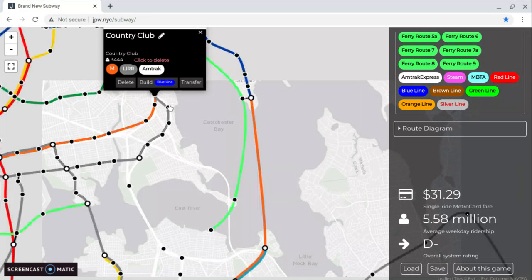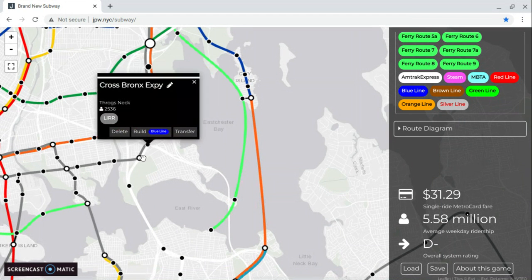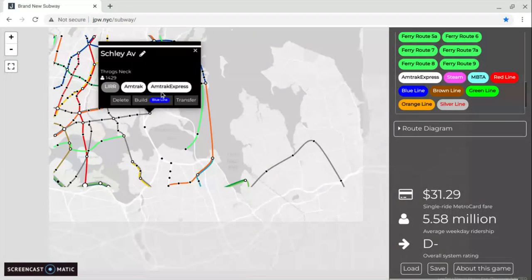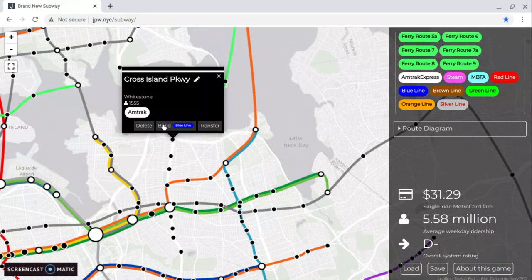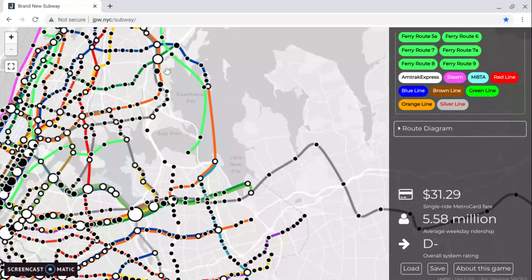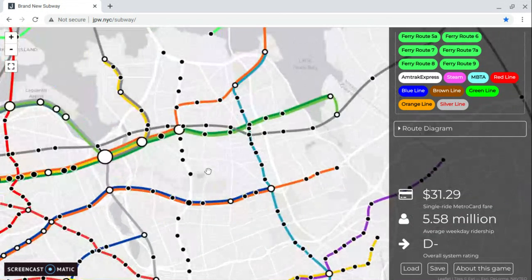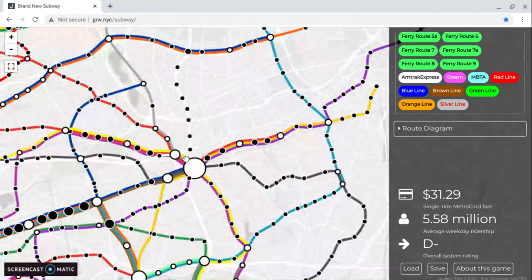So this is where Amtrak's original terminal is. It makes all of its original stops and then was extended slightly into the Bronx with the Long Island Railroad. Its terminal was the same as before also.